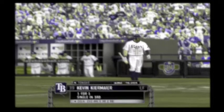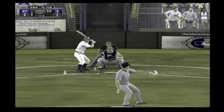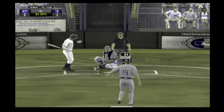Kevin Kiermaier will stand in to start things out here in the home half of the 5th. And you get the sense, Steve, that this crowd's been pretty well taken out of the ballgame to this point.